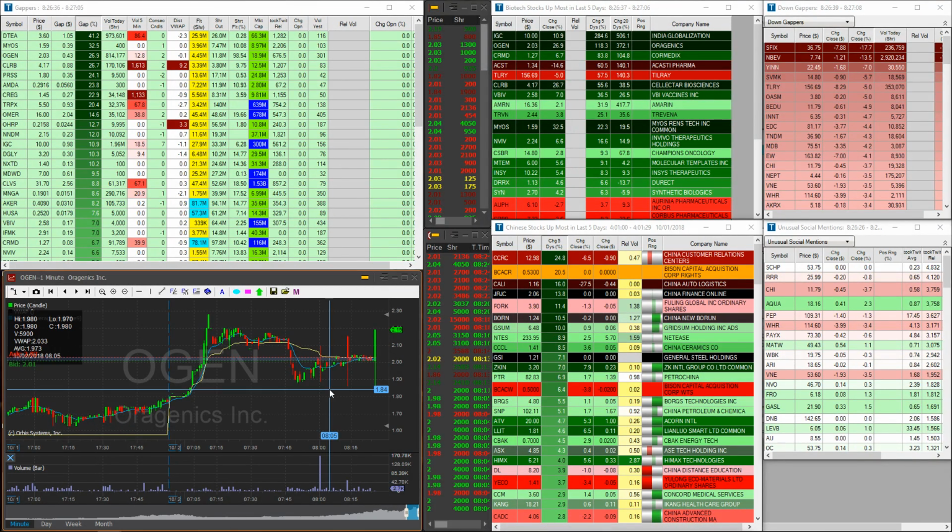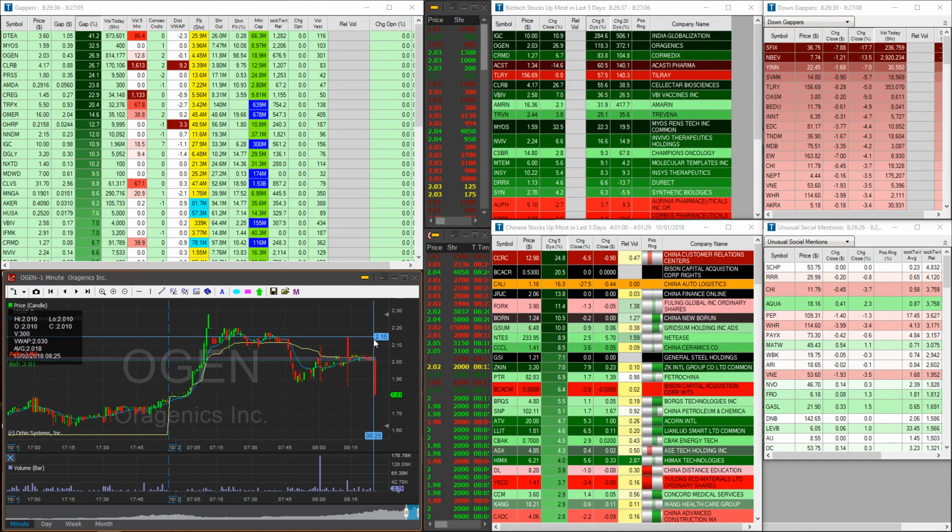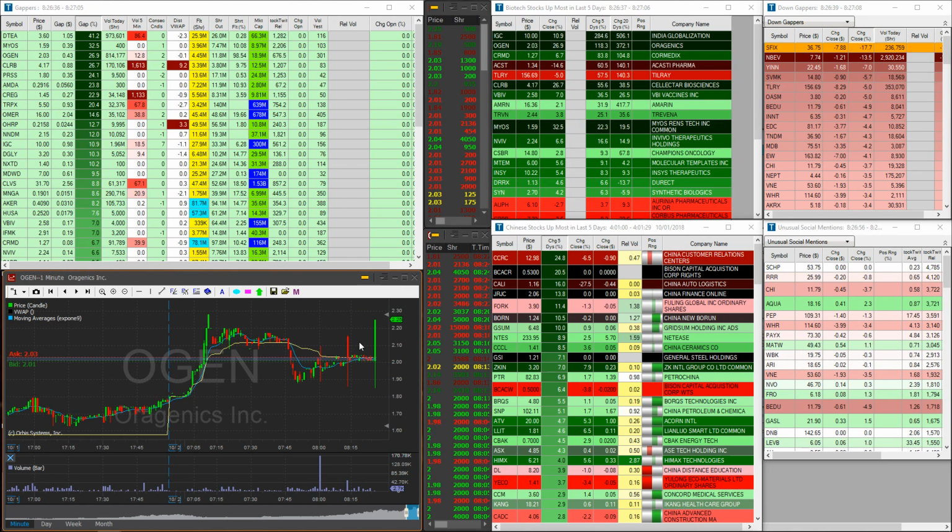Always like to look at the daily. We're talking about this OGen. When it comes to this OGen, we really want to see how it's going to react up here in this 215 area. If it rejects the 215 area today, definitely going to be watching it. If it does get some momentum through there, this could take off.